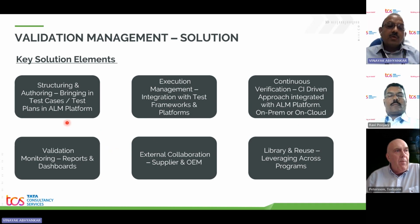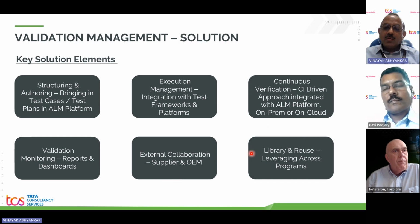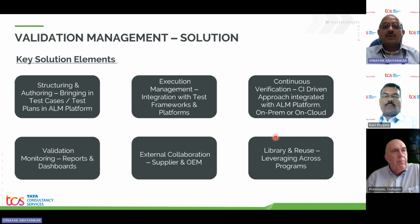Then, once all of this is under the umbrella of ALM, the validation reporting and dashboarding is completely automated and driven by a platform. External collaboration: definitely the supplier sharing their validation reports back to the OEM, and the OEM sending the issues to the supplier. And lastly, how this whole platform can be leveraged to reuse those validation artifacts. So we see these are six solution elements that need to be looked at and implemented when we manage validation management as a solution.